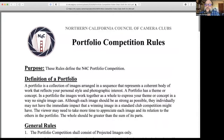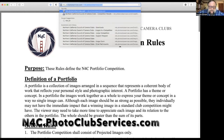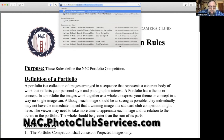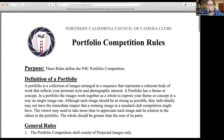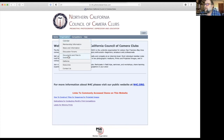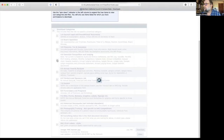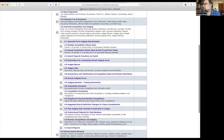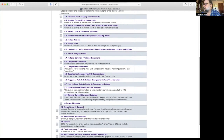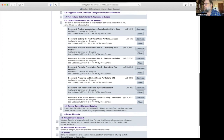Second of all, there's lots of additional documents on how to prepare a portfolio. And to do that, go to the other N4C website, which is n4c.photoclubservices.com. And you don't need to log on to this website. In fact, you shouldn't log on. Just go to Organization, Documents and Files to download, and then go down to Section 4, Interclub Competition and Judging, and you will find a lot of great information in here. I would check Section 4G, Instructional Materials for club members, and you will see several documents related to portfolios in this section.